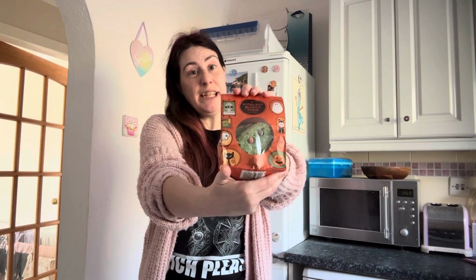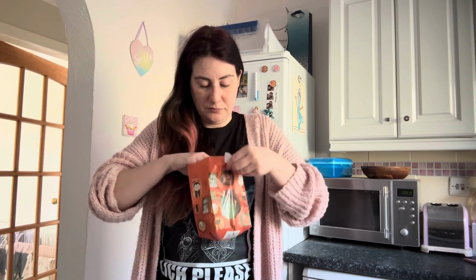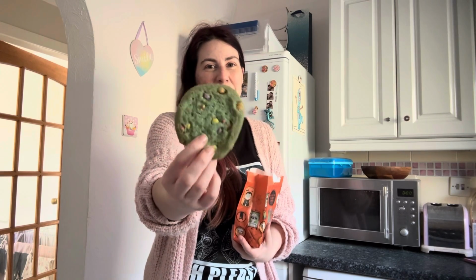Witch's Brew Halloween cookies. Now, they're green, which I get why they've done that, but to me, it's just off-putting. Green coloured cookies with sugar-based candy beans with a cocoa centre. I mean, they smell fine. The look, though, I mean, yeah, it's not for me. I think these are probably aimed at kids, though.